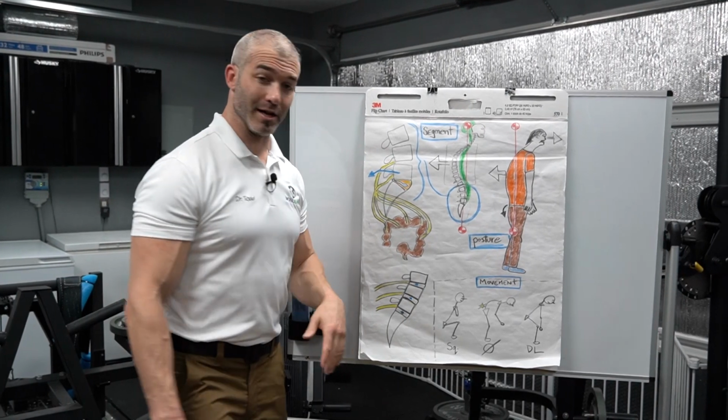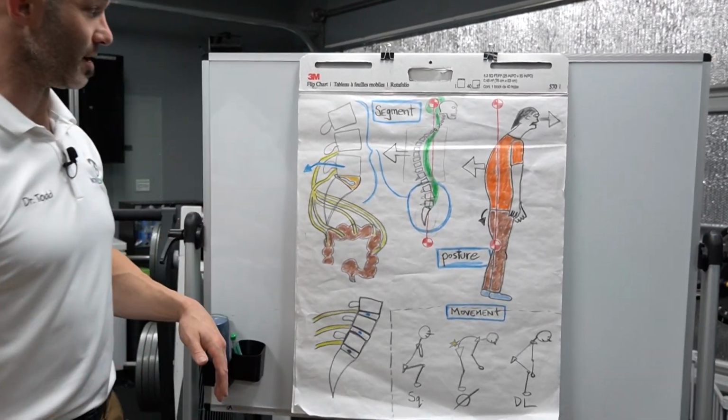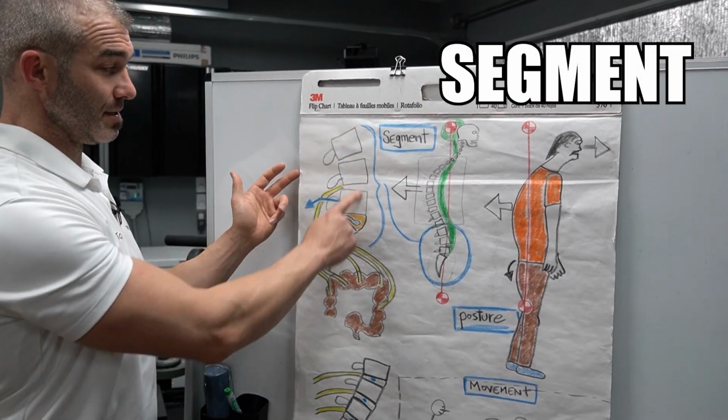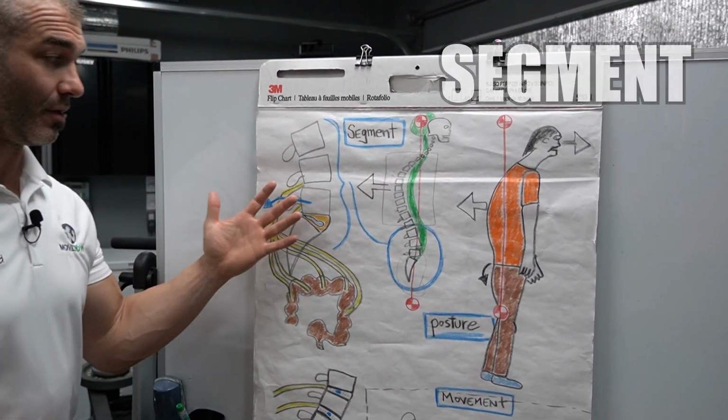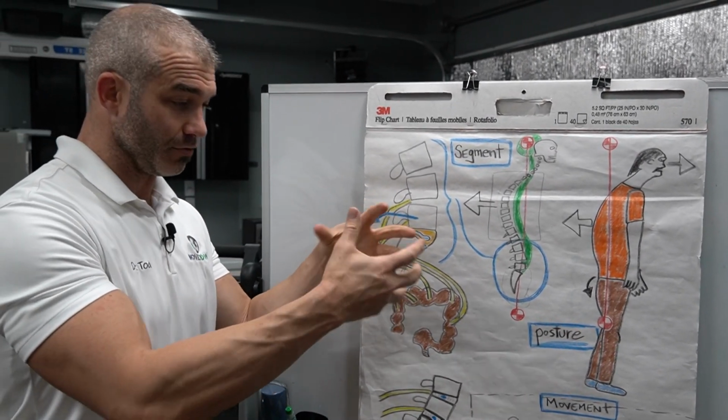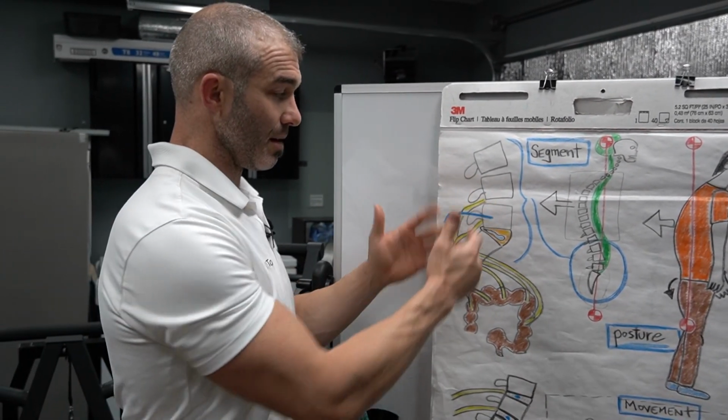So let me show you this picture that I drew back in the day. It's an oldie but goodie. So this right here says segment. We talk about the individual segments of the spine. We all know this idea of a subluxation. A bone misaligns, it shifts, there's inflammation, there's swelling, it irritates a nerve, that's a problem. That's what traditional chiropractic looks to do.